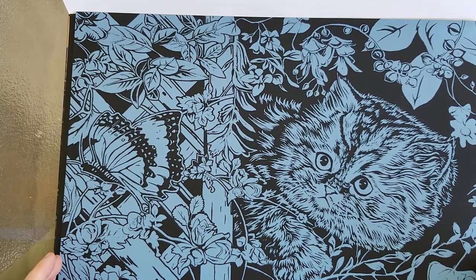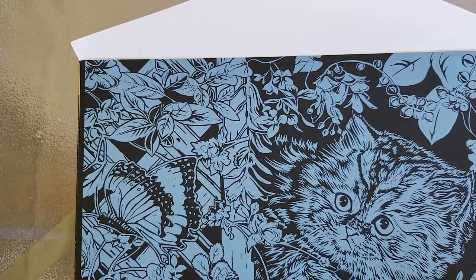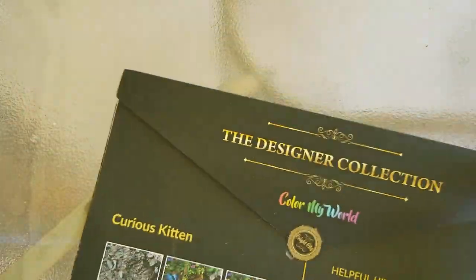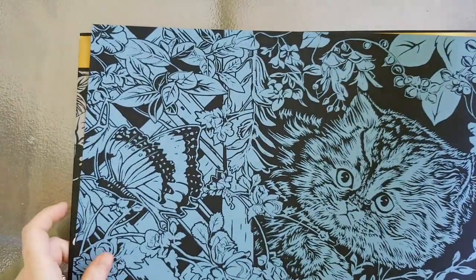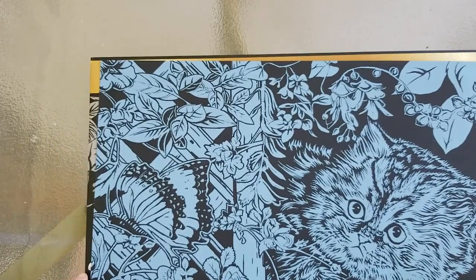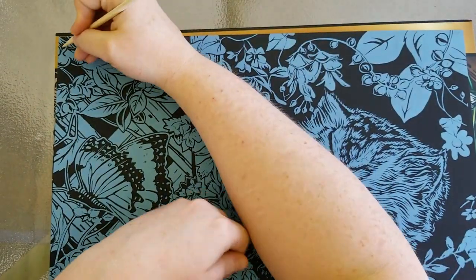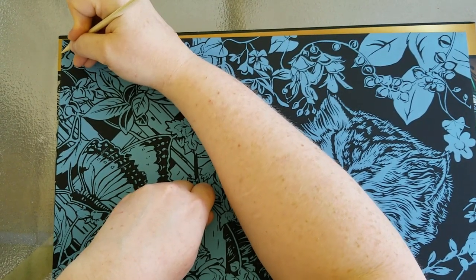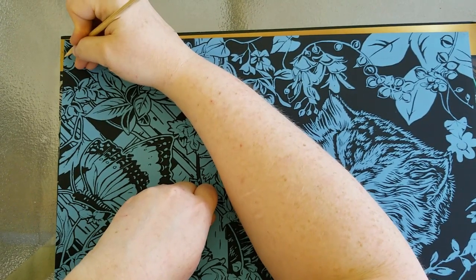And I don't know where to start. I guess we'll start at the top here. So let's go. Actually, let me do this. And this is probably going to generate, like when you scratch off cards, a little bit of junk stuff. So, all right. So basically, you're supposed to scratch the blue area. I'm assuming.